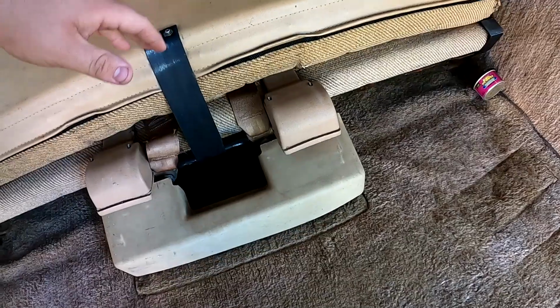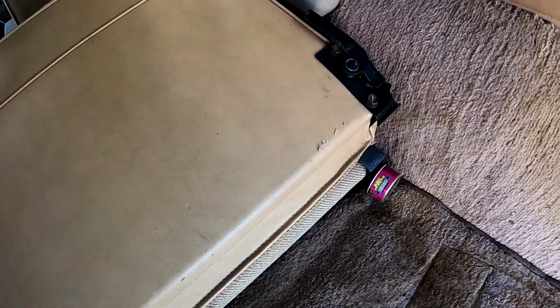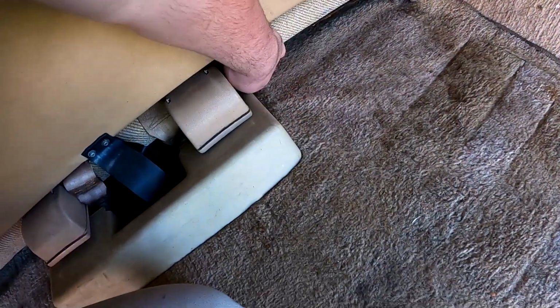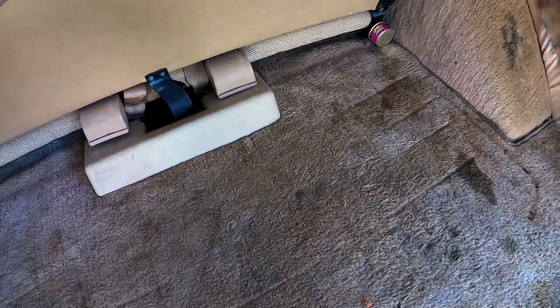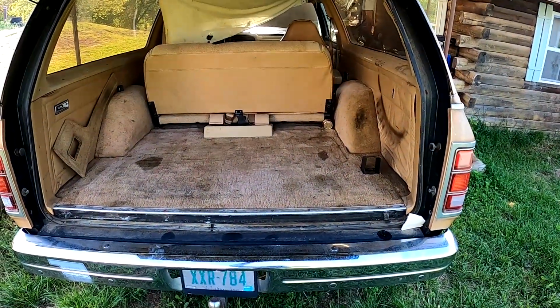Let me close that back. And then this guy. And I think it's locked down. So that's how that's supposed to be. So it has been vacuumed. Nice.